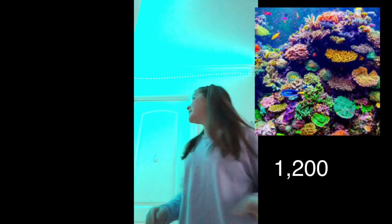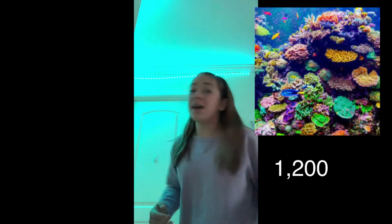Whoa! Looks like this is the Maldives Island. It's a small state in South Asia, and has about 1,200 small coral islands and sandbanks. And it's actually really hot out here. Let's go to the next island.